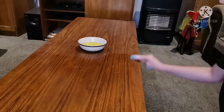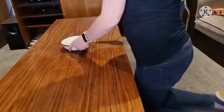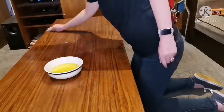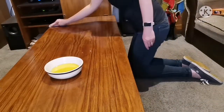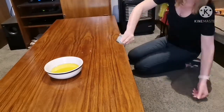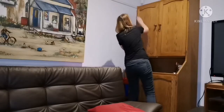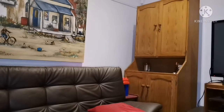I'm mixing one part olive oil and one part white vinegar. This is my go-to furniture polish. It is so economical and it works brilliantly. It actually works better than any of the other furniture polishes I've ever used before. It removes the marks and the ugly stains and what have you, and it also gives a beautiful shine.